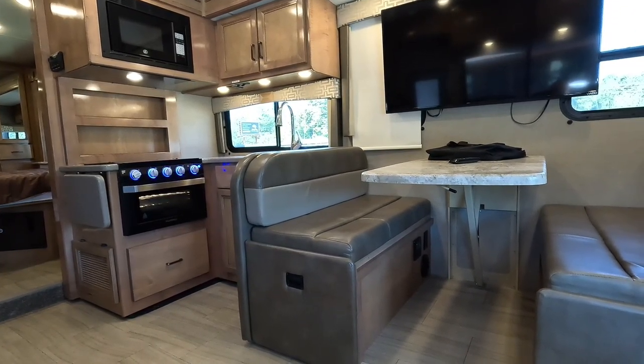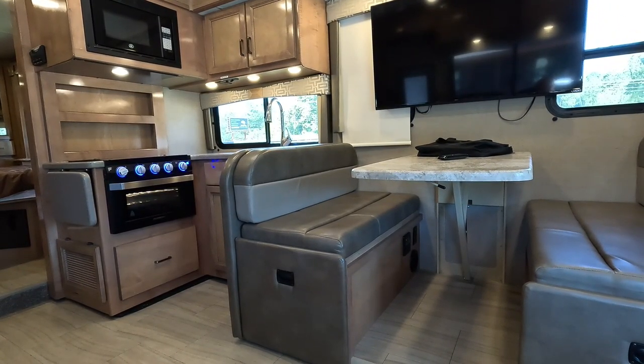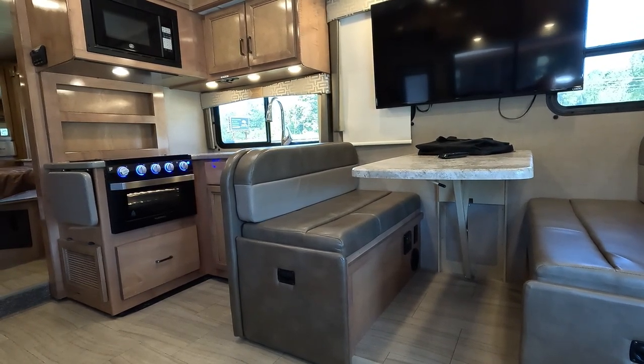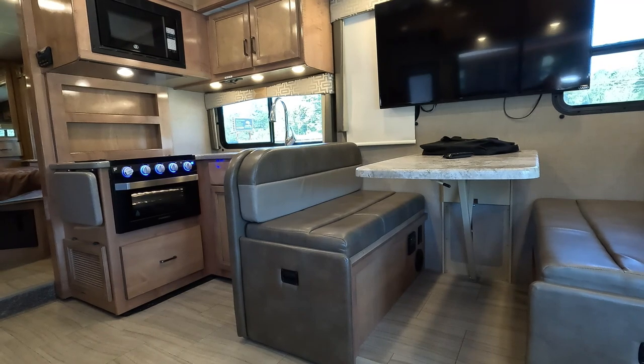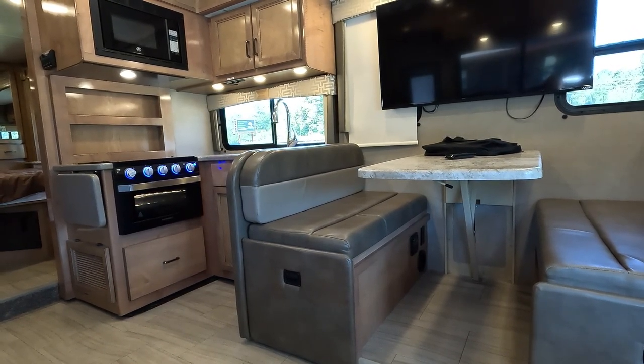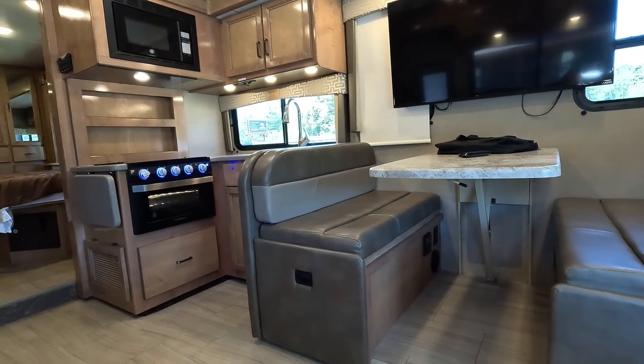And I'm not trying to make RVing a gloomy thing. It's not. There's a lot of great memories. You're going to make a lot of great memories. You're going to have a great time in an RV. But there's going to be a lot of behind-the-scenes repairs, maintenance, and stuff that you're going to have to go through to get to those memories.